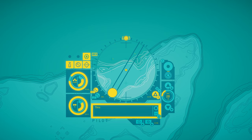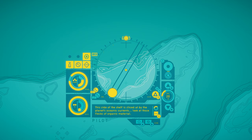Oh, we can see that current. That looks strong. This side of the shelf is sliced at by the planet's oceanic currents. Look at those flecks of organic material. They're being cycled back into the reef's ecosystem, drifting from unseen places out in the ocean. It must be part of some vast process.